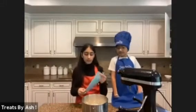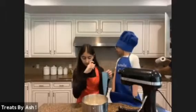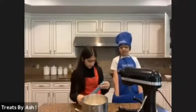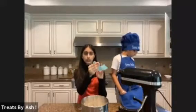Okay, so I'm gonna get my piping bag and my piping tip. You can also use a Ziploc bag, and you don't have to use a piping tip, but I am. I'm using Wilton tip 1M. It's really big, and it's gonna pipe rosettes on the flowers. And my piping bag is already cut because it's a reusable one.